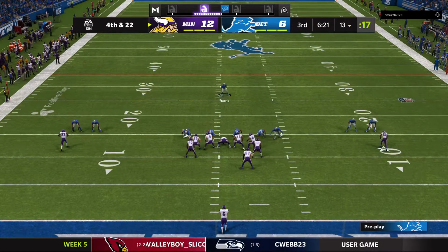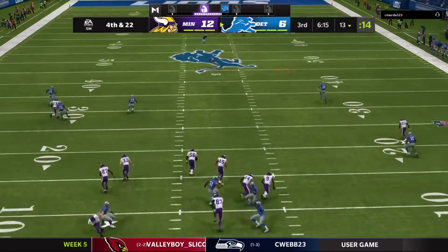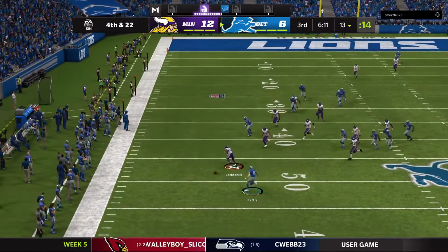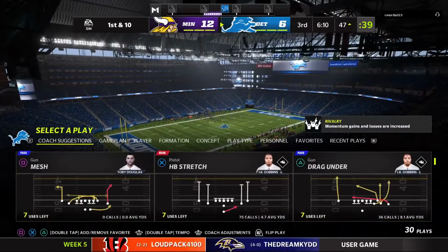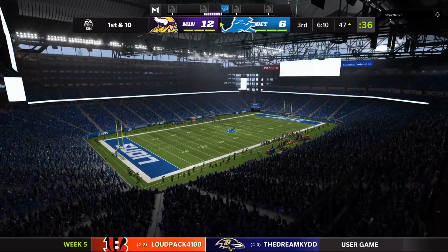The Vikings send out their punter, standing about a yard deep in his own end zone. And now a low liner. I think he mishit it. Officially, that'll be marked down as just a 28-yard punt. And the Lions will have excellent field position here as they take over 1st and 10.